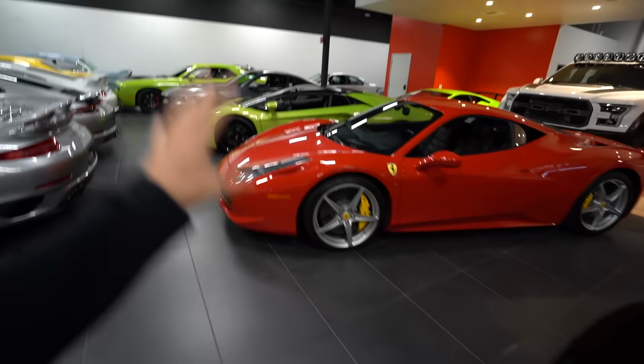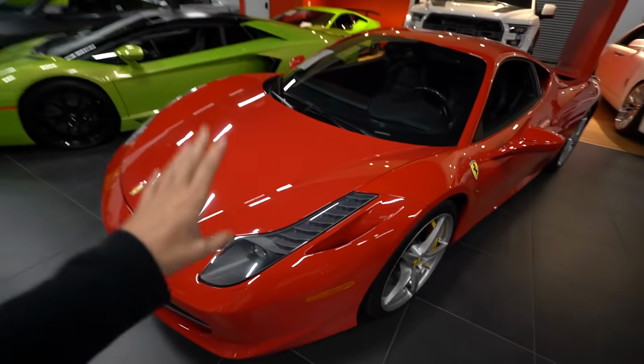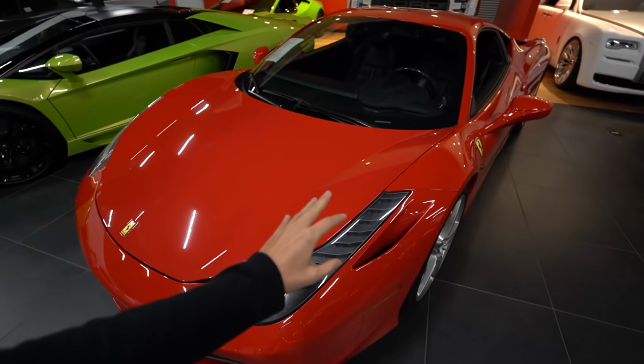Alright, if you guys watched the last video, I just didn't fall in love with this car, but I did narrow it down to the 582 and the 458. This was definitely visceral. I love the feeling of this, but the Huracan, I don't know. I've got a lot to think about.